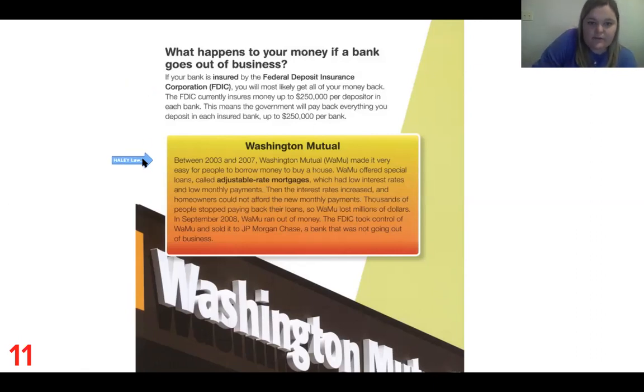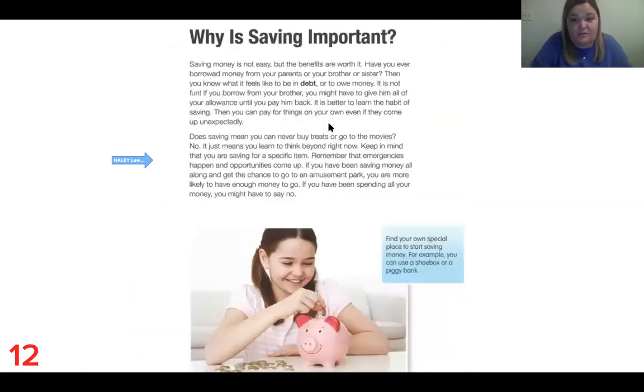So down here, this is what they talked about on the other page. Between 2003 and 2007, Washington Mutual made it very easy for people to borrow money to buy a house. Washington Mutual offered special loans called adjustable rate mortgages, which had low interest rates and low monthly payments. Then the interest rates increased and homeowners could not afford the new monthly payments. Thousands of people stopped paying back their loans. So Washington Mutual lost millions of dollars. In September 2008, Washington Mutual ran out of money. The FDIC took control of Washington Mutual and sold it to J.P. Morgan Chase, a bank that was not going out of business. So sometimes when they change what they're charging people, people can't afford it.